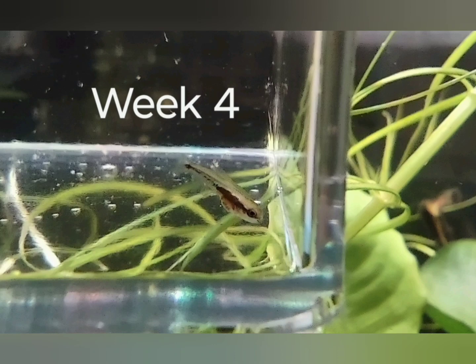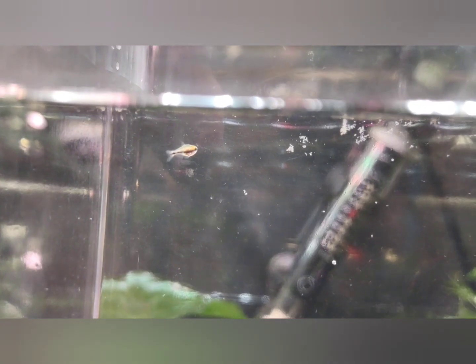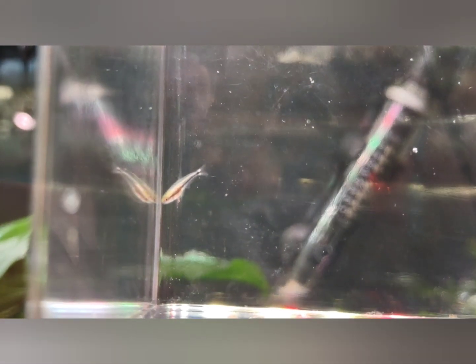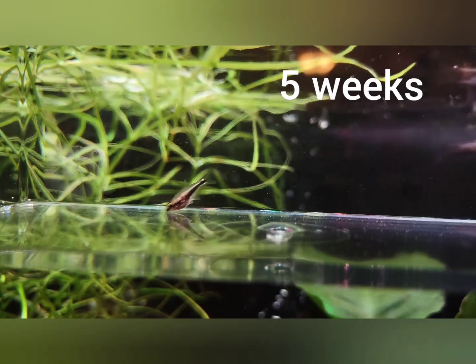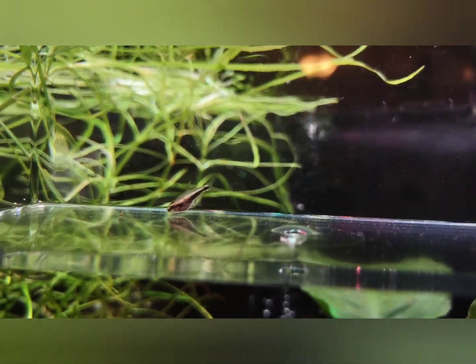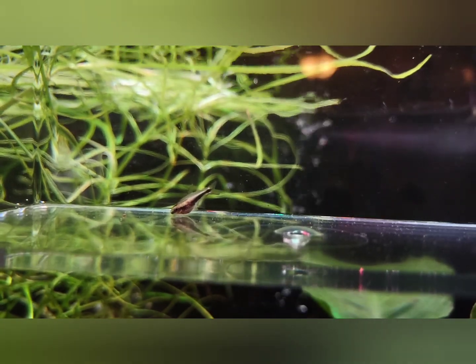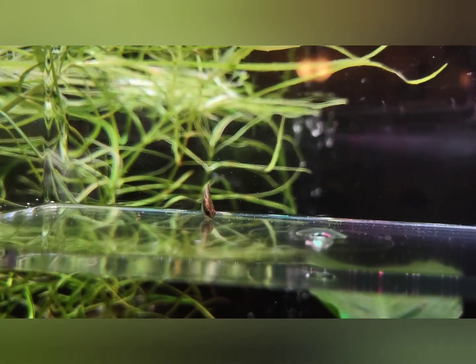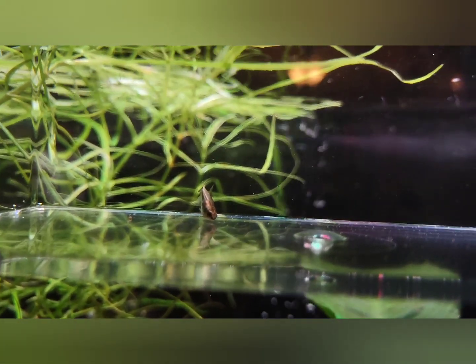You can see now that that dark lateral line is really starting to develop, and all of his fins are fully developed at this point. He's about 1/4 of an inch long, and I can start feeding baby brine shrimp. This is 5 weeks now, and you can see that his body is a lot deeper. So even though he hasn't grown that much more in length, he is definitely growing width-wise and is doing very well.